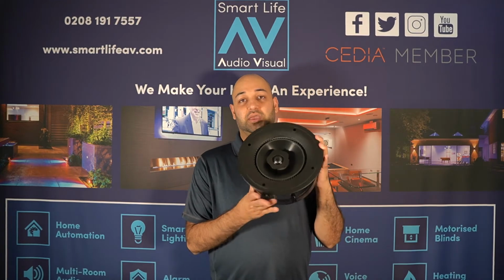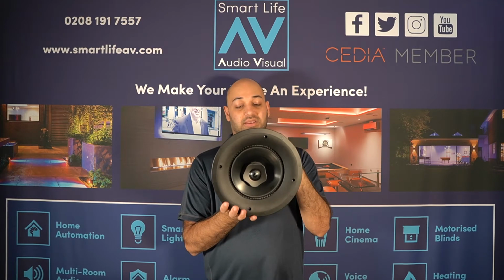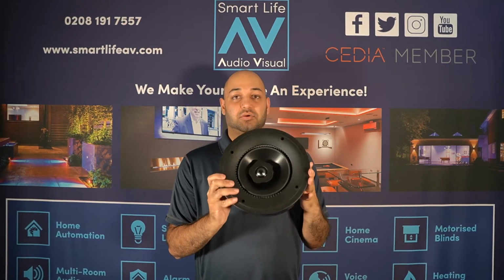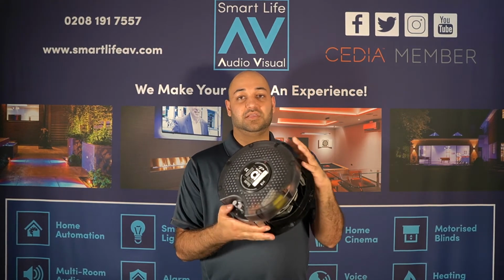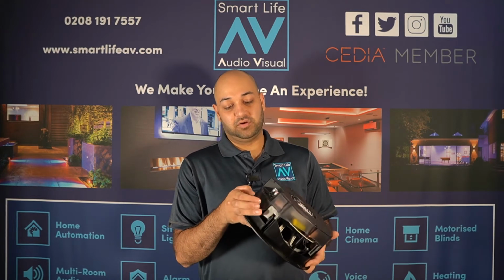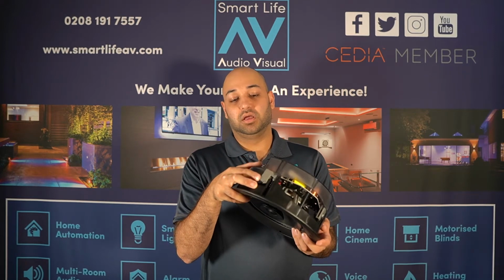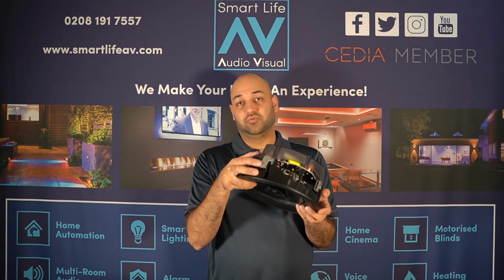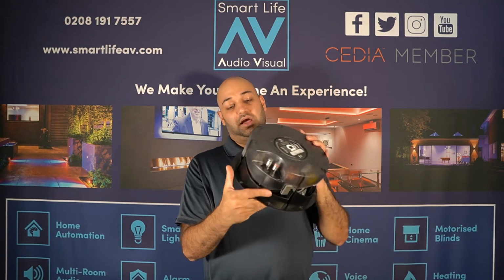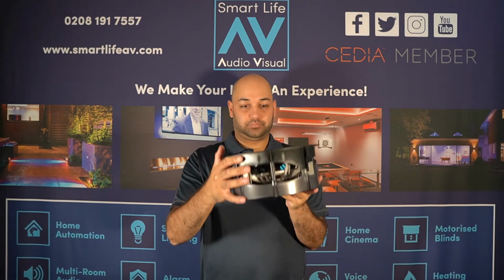So here we have the 8-inch Paradigm CI Elite series, the round version of it. So this is your typical ceiling speaker. You can see that it's got a closed back design to protect the components, and it's got very high quality components used, including things like metal coated dog legs for installation, binding posts for good speaker connections, and a solid metal basket that is holding everything together.